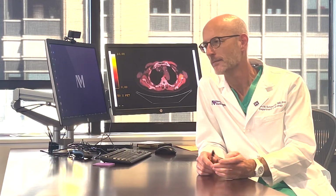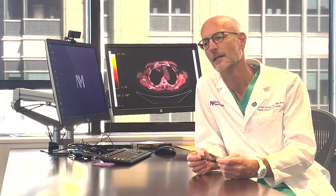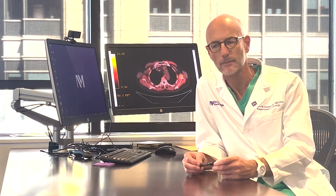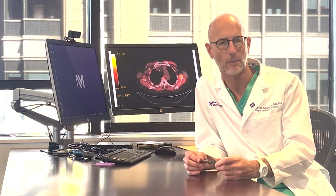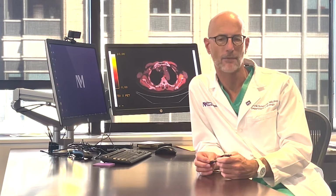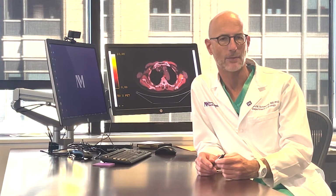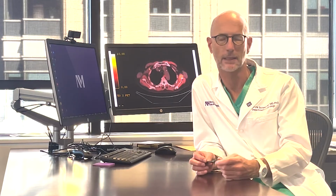And I wanted to just start with an interesting case that we had recently come through my clinic. It highlights a lot of new and emerging things that we're seeing now in the workup and diagnosis of men with prostate cancer. The case is a 74-year-old man who had a rise in his PSA to around 9.5. He had a prostate biopsy and was diagnosed with unfavorable intermediate and high-grade prostate cancer.